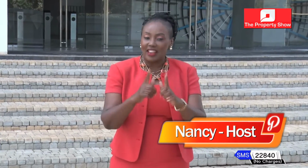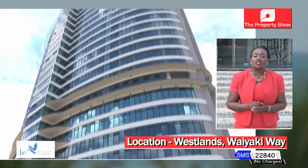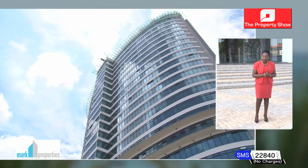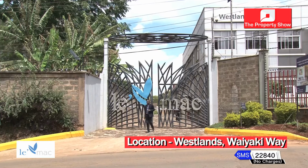Looking for that investment that will create long-term value? Then sit back and relax, because this is your show. Today, we explore a state-of-the-art 27-story iconic tower, transforming the city's skyline, offering the finest mix of residential, commercial, and recreational address.